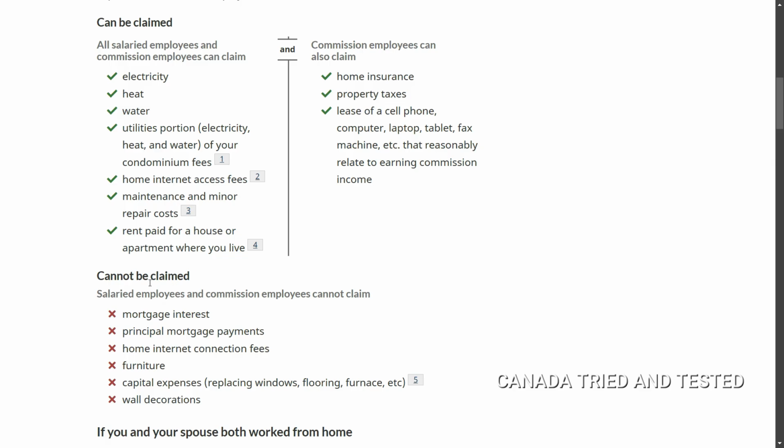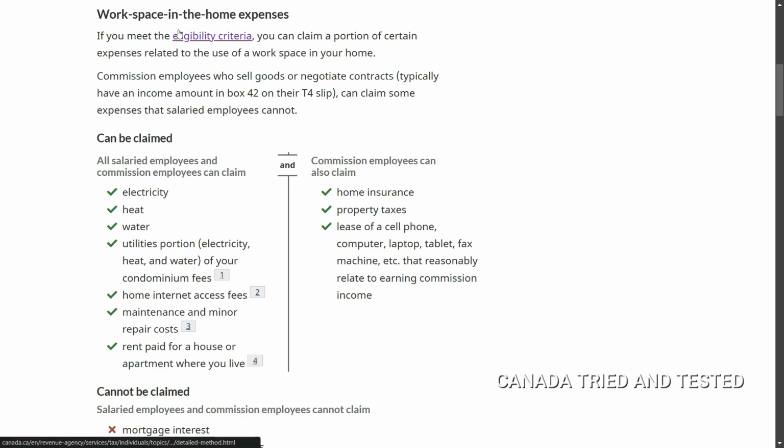What cannot be claimed? This is the entire list. Mortgage interest, principal mortgage payment, home internet connection fee, furniture, capital expenses, replacing windows, floors, furnace, etc., wall decoration. This is the list of things which you can claim for workspace-in-home expenses.